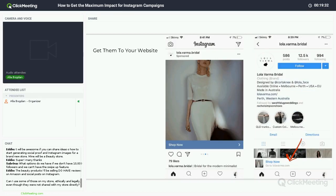Get them to your website. Invite them to your website or a new collection blog post directly from your Instagram account. Your link in bio is too small and too generic to pay attention to. So you can surprise them with similar options, like "shop now." Guys, when we will be talking about your Instagram shop and your website, I will tell you and show you how to have this feature on your account. So shop now, and when they click on it, they are redirected directly to your website.